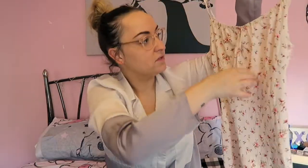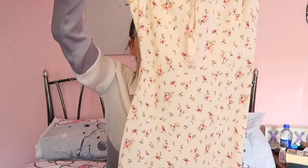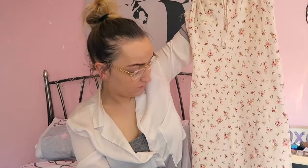It's got a tie at the front that's not tied at the moment, and it's not too short, but it's not too long either. It's quite summery and it's quite light, and I just like the colour, and I just thought it was pretty. I just really love this dress. I will definitely be wearing this throughout the summer when I'm on holiday.